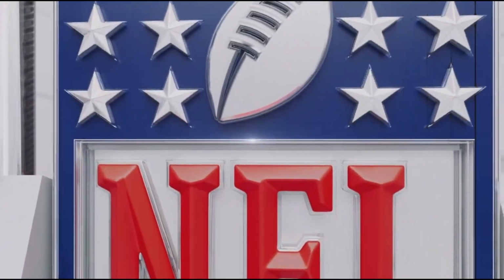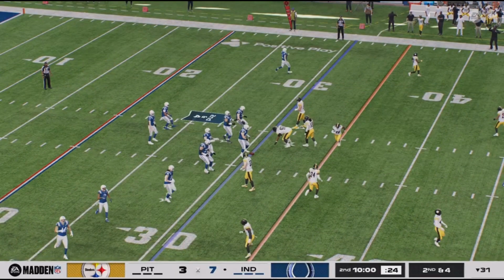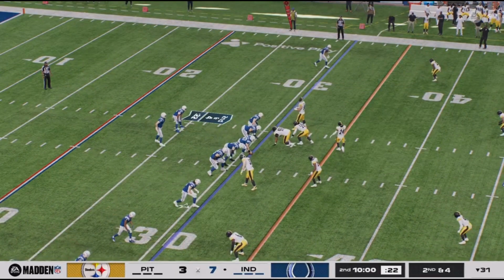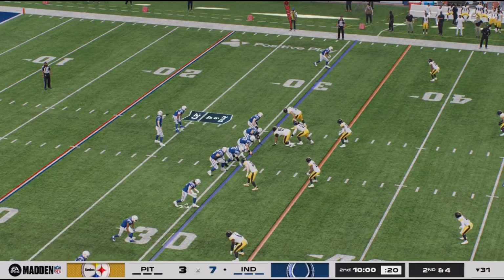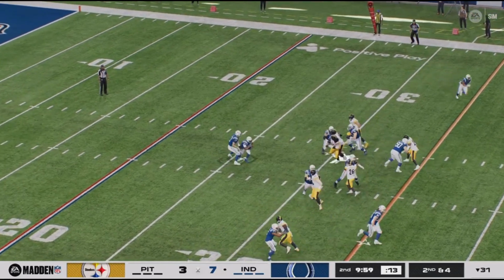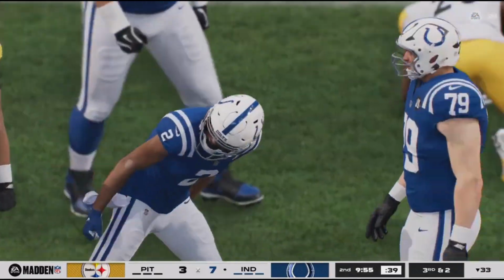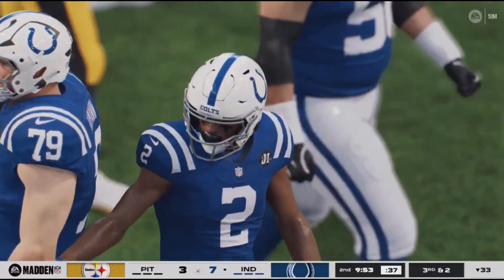Second quarter now from Indianapolis with the homestanding Colts in possession. They'll come up now second and 4 from the 31. As they've got it as we resume action. Second down, another run with Taylor. And they'll stop him after a gain of a couple to the 33.